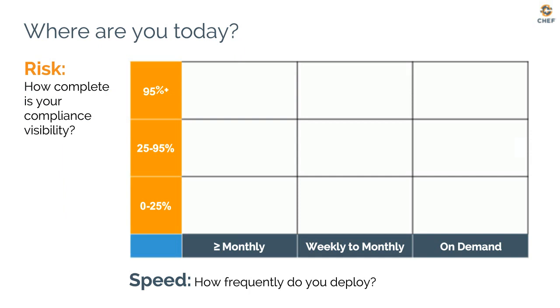As you're thinking about your own organizations, this is a handy way to think about how you are managing and benchmarking yourself relative to your peers and to the opportunity. When we look at this, on the left, you'll see risk: how are you thinking about your compliance visibility? Do you have visibility into 95% plus of your state? Are you in the middle with 75 to 90%? Or are you just trying to get your arms around what's happening in compliance?